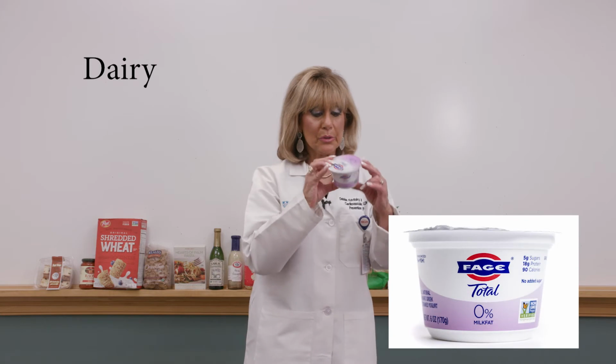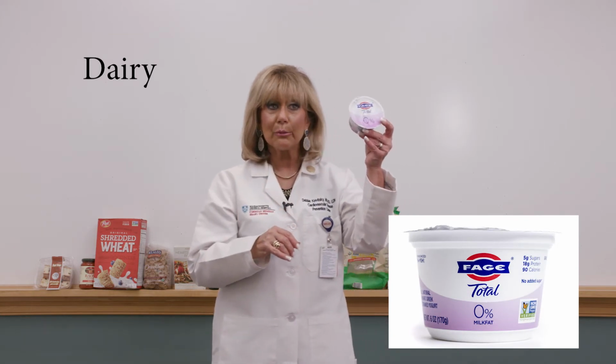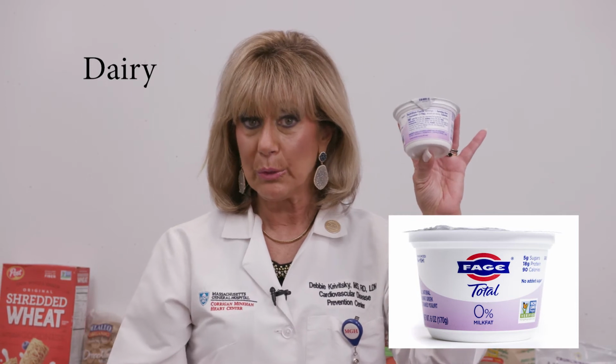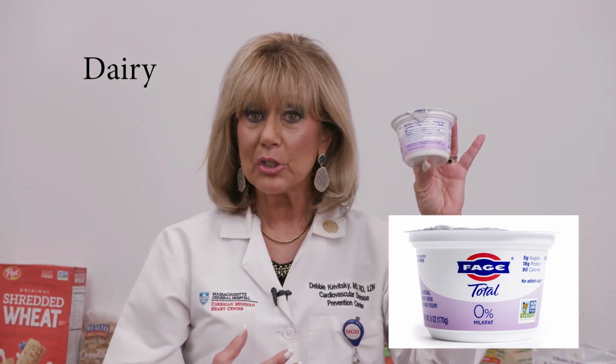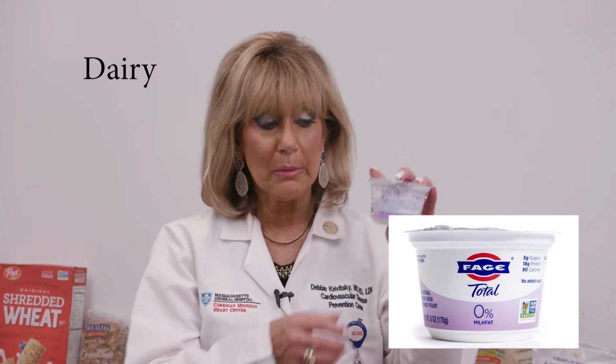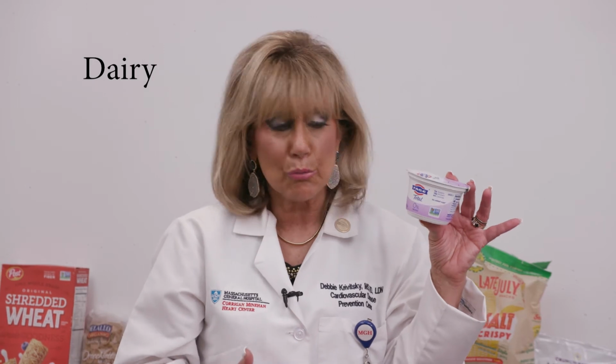You'll see 0%. That's what you're looking for. I love it because it has the most protein when we look at the label. It's very rich, creamy, and satisfying. It tastes like sour cream. So some people eat Fage by itself because it's rich, thick, creamy, and satisfying. Other people eat it with berries and cream. Others will add Splenda and vanilla extract to make it sweet.